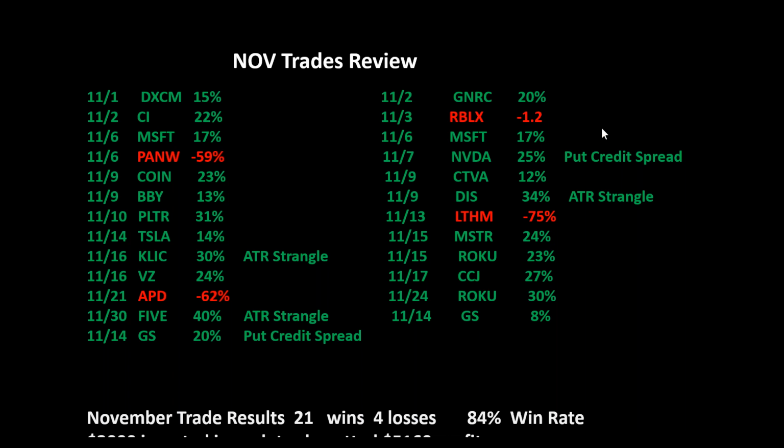But again, this was November trades. We had a put credit spread here. We had a strangle here, and we had some losses. A couple of put credit spreads that were nice, and 40% on this one. This was a nice strangle. So pretty nice trades in here through November.